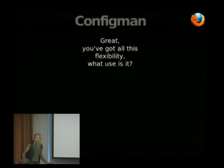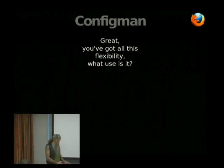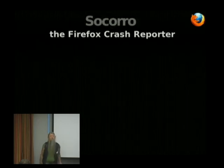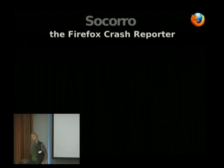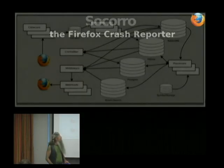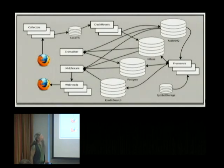Okay, great. We've got all this flexibility. What the heck do we do with it? I introduced to you Socorro. This is the crash reporting system run at Mozilla. It handles between 3 and 5 million crashes per day that we receive. And it looks like this. This is the layout of the internals of the crash reporting system. So we start with Firefox crashing.